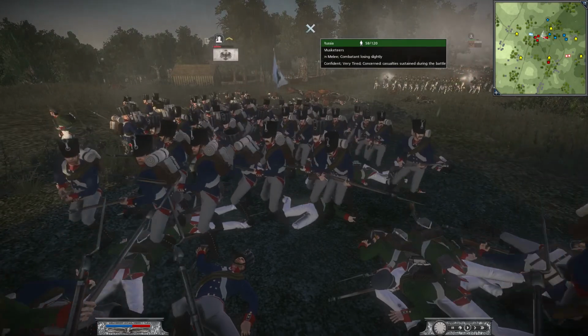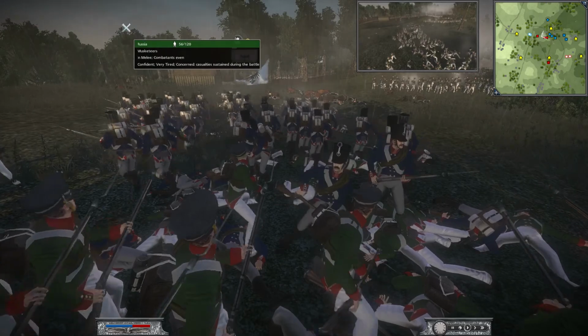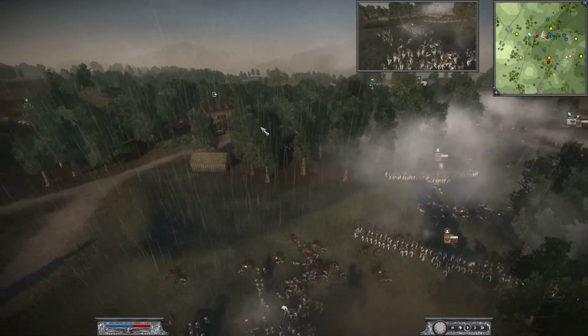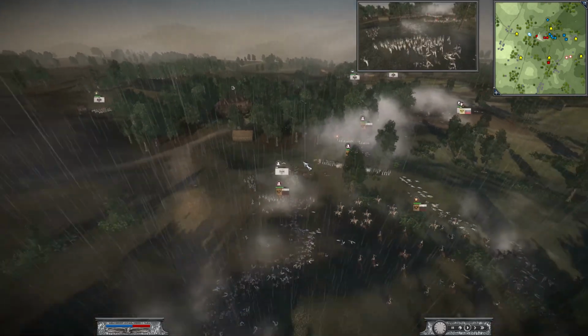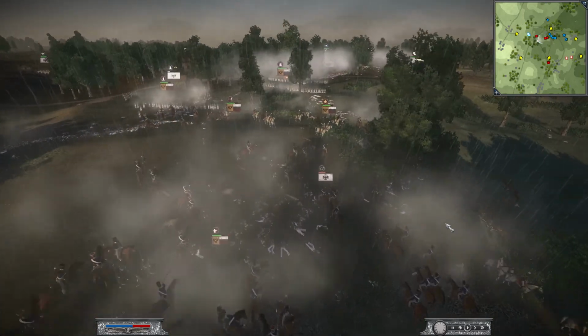Those tall hats. Was it Mr. Tibble? Well, it seems kind of like Mr. Tibble. Oh, there goes the Prussians. And oh, they have been routed. Yeah, so that's all along that whole line there. You have one little holdout over here.